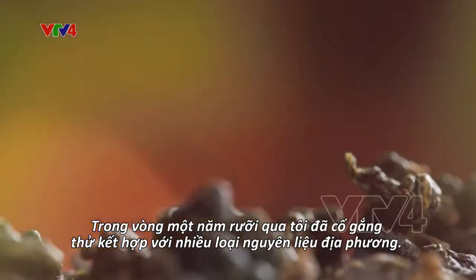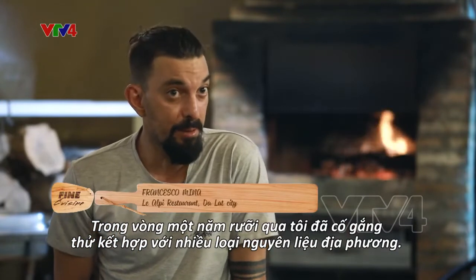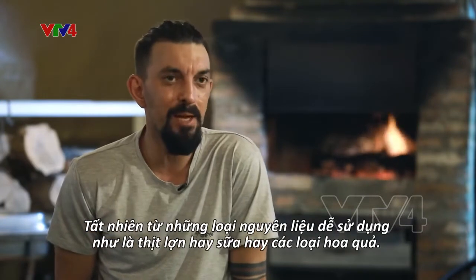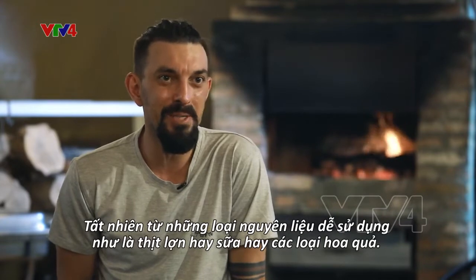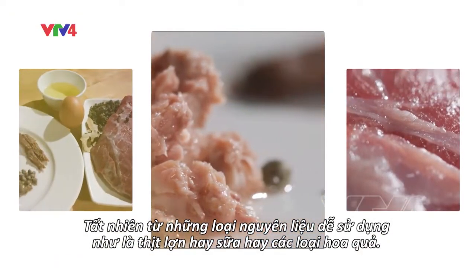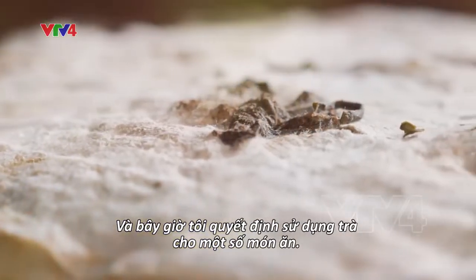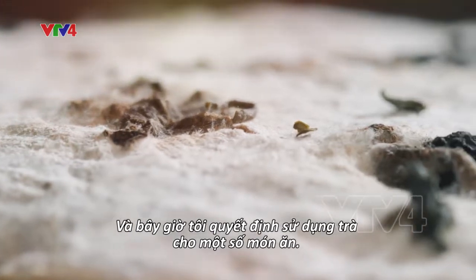During this year and a half, I tried to explore different local ingredients. Of course, starting from the easier ingredients, such as the pork meat, the milk, the local fruit. And now I decided to try to use tea inside some of my dishes.